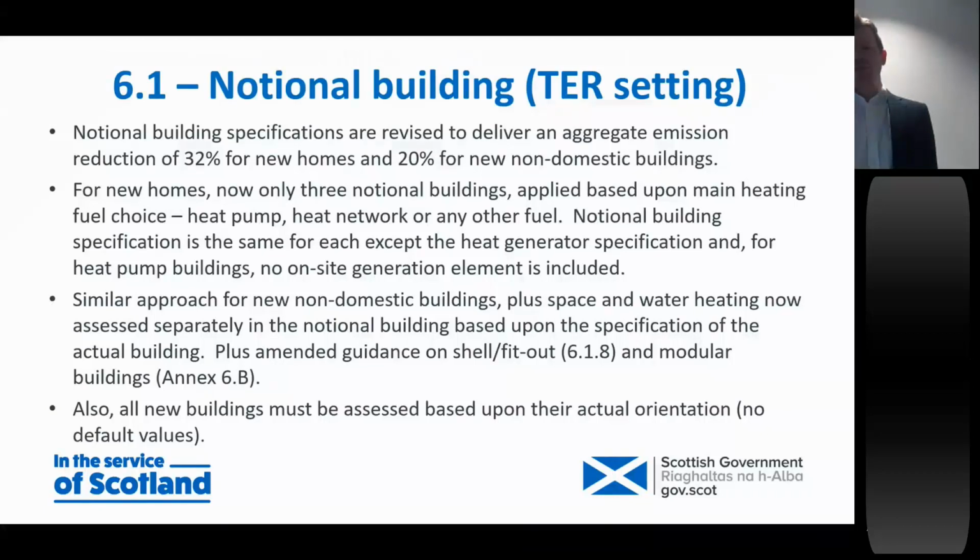For new homes themselves, we've moved from a 5 notional building situation to 3 notional buildings now, and that's applied on your main heating fuel choice. So basically heat pumps, a heat network, or any other fuel. So if you've got a biomass boiler being put in, you'll be compared against a natural gas boiler. That's where any other fuel comes in. So the notional building is the same across those three fuels, obviously except the heat generator specification.